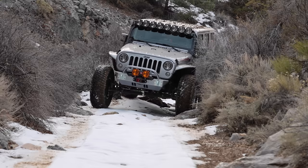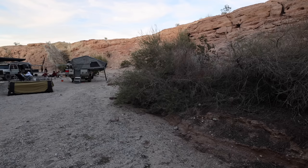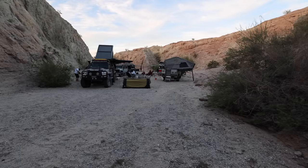Let me pull the camera off the tripod. Let's go say hi to everybody. Okay guys, got the camera off the tripod, and first thing I want to do is show you this amazing camp spot. This is one of our favorite spots out here in the desert. It's nice and secluded, it's private, and if we get any wind or weather, we got great protection.